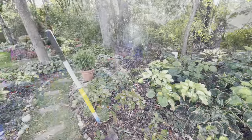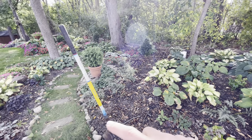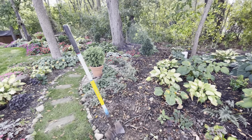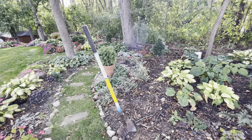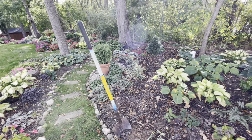Oh, I have been wanting to do that for a long time, just to clean this out and have it be a nice little place for your eye to rest with some pattern going on. So let's go grab those autumn frost hosta and see if those would look good in here. I think that they might.